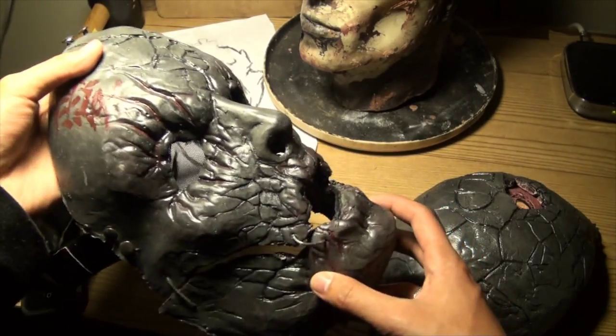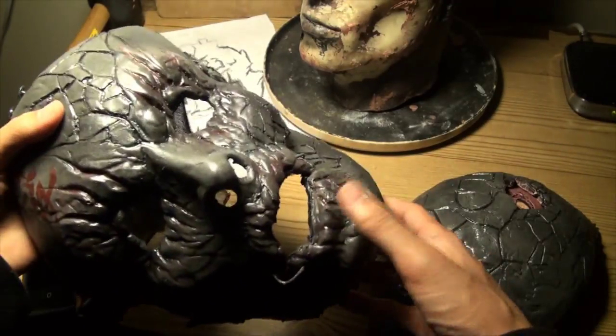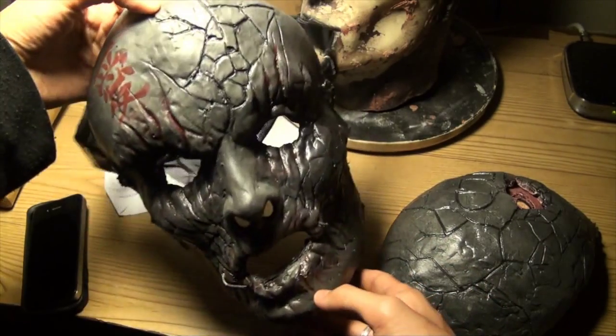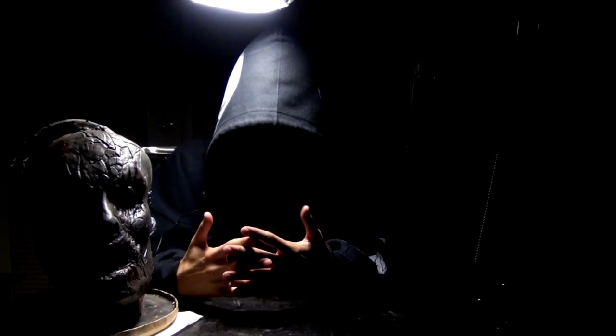This is the first mask that I made for someone who's legitimately in a band or is a musician himself. It's just ridiculous. So this is an awesome mask for a vocalist. It really is.